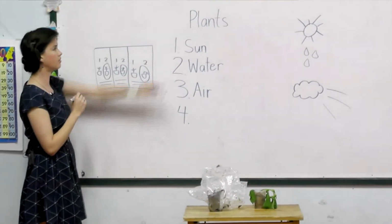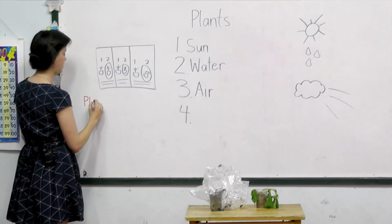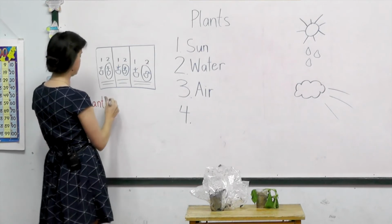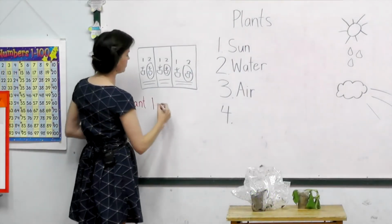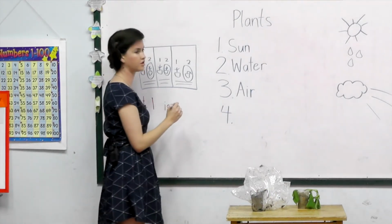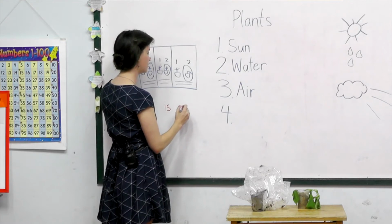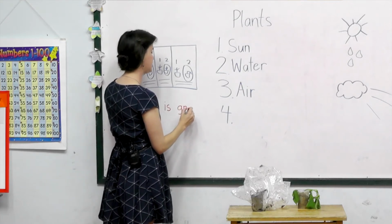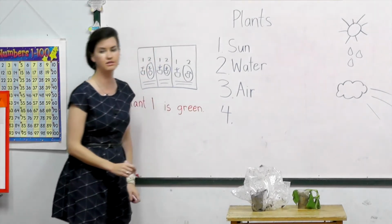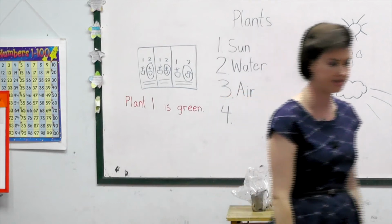Plant 1. Can you help me spell plant? P-L-A-N-T. Good. Plant 1. Plant 1 is green. What does green start with? Gorilla. G. R. E. E. N. Good job. Plant 1 is green. Everybody can write plant 1 is green on your sentences.